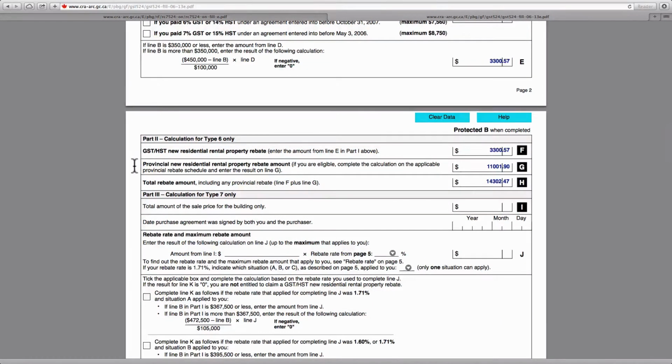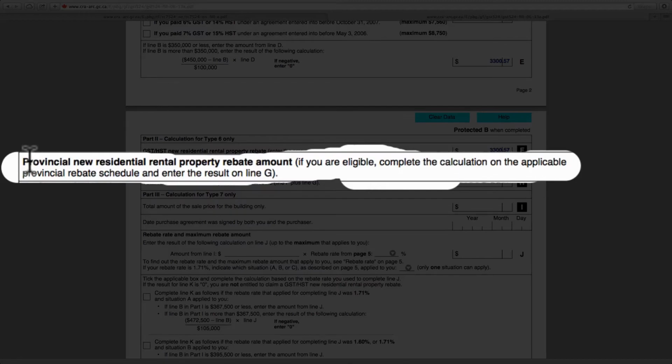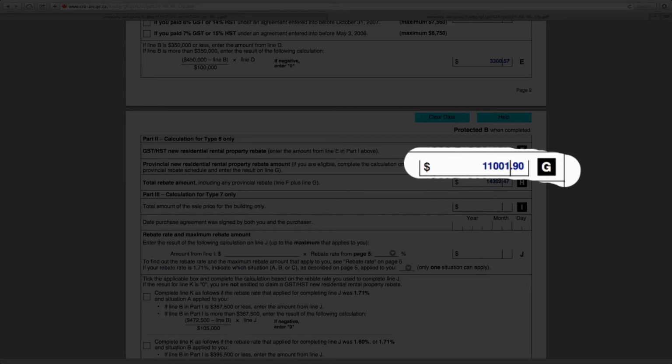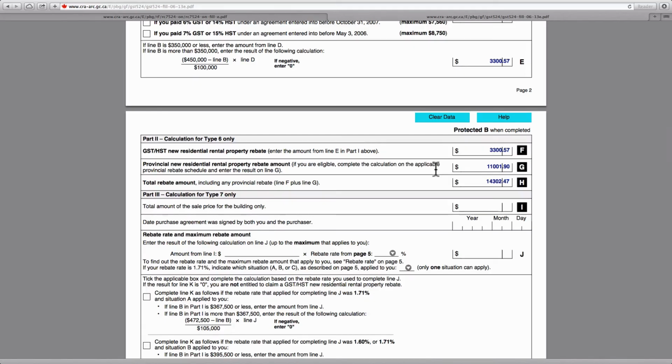And here you want to put the provincial new residential rebate amount. So think of it as the PST amount. If this is the GST amount, this is the PST amount, if you want to think of it that way. And this number here is from the provincial schedule, which we will get to. That's the other form that you have to fill out and send to the CRA. There's two forms. This is one, the schedule is the other, and that's where this number comes from.